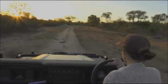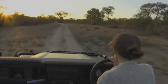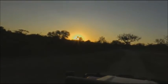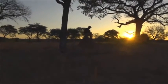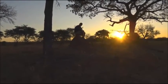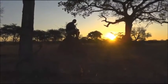While we race towards the west, we're not the only people looking in that direction. Let's have a look at the sunset from James's point of view. And as I have said to you many, many times before, one can never get sick of the sight of the setting African sun, or indeed the sun setting anywhere.